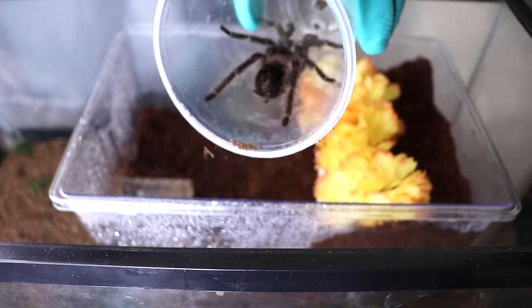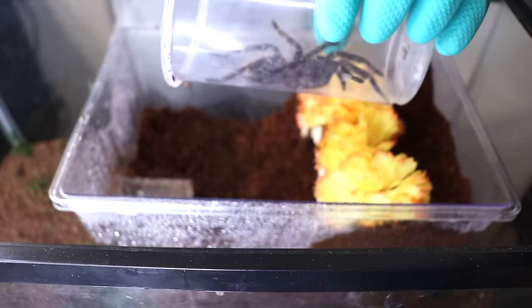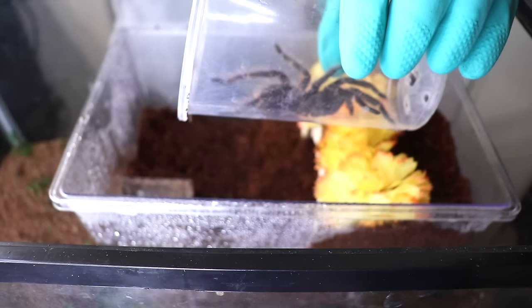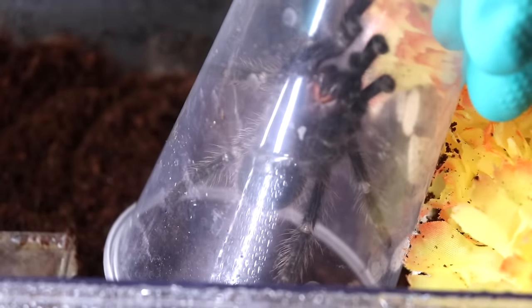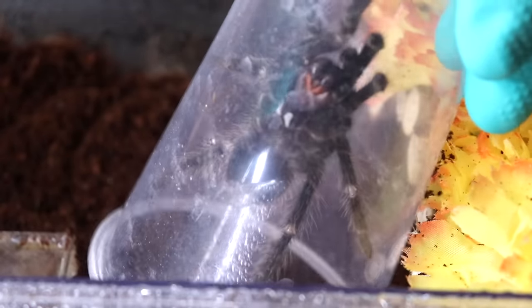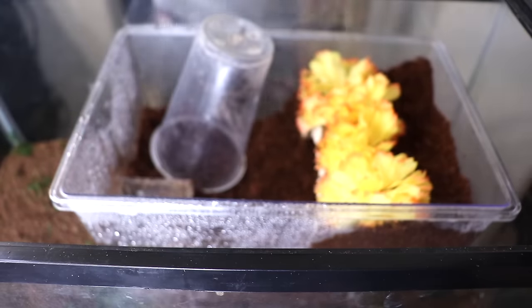Give you guys another good look. I have had her since she was the size of a quarter. She is no longer the size of a quarter. She's the size of a dollar bill. Can you guys see those fangs? I don't know if you can or not. I'm going to just tip it like this. I got a little trick up my sleeve.